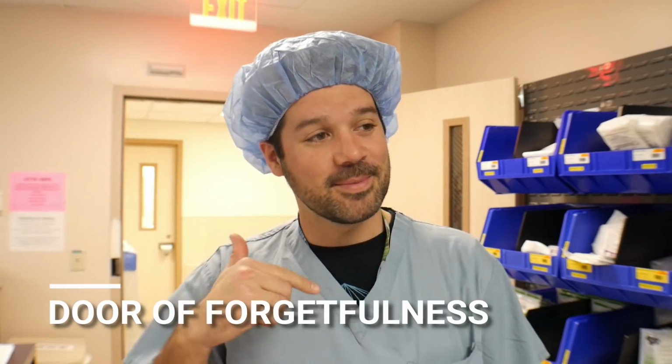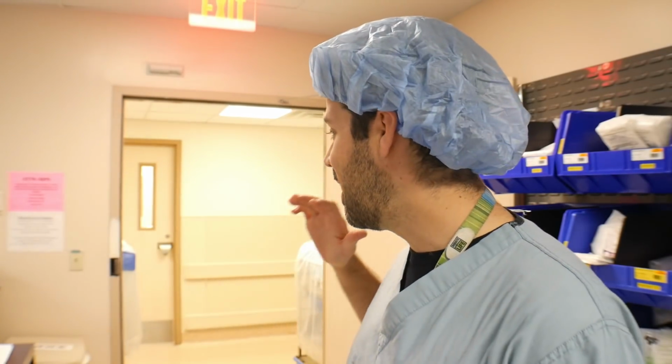So, my biggest, number one pet peeve in this OR has got to be this door right here. We're in the supply room, and this door, I swear to you, is like the door of forgetfulness. You may be opening up a case in the OR, and as you're opening up the case, you realize that maybe you're missing a couple things, so you run back to sterile supply.